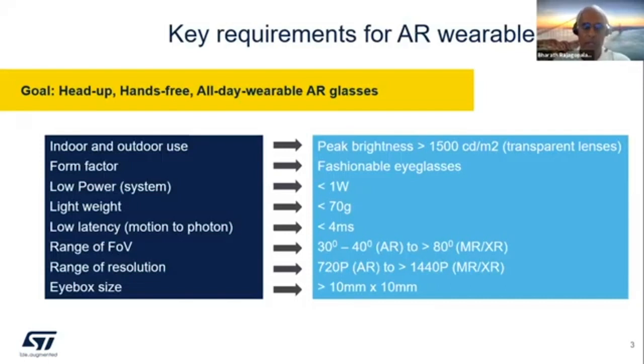Certainly, we want this to be indoor-outdoor use for maximum utility. And what that really means is that the peak brightness coming to the eye needs to be really in excess of 1,500 candelas per square meter, or nits. What that really means is that it allows you to have glasses that are less tinted, more transparent, than going to a sunglass type of device.